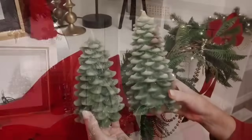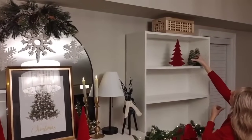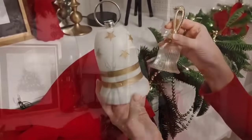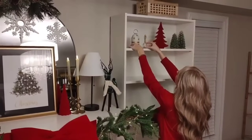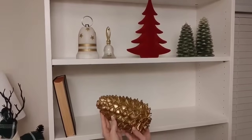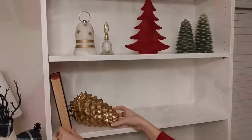I'm going to start with this really pretty velvet tree, and then I had these tree candles with the sparkles. I noticed I had a lot of tree decor when I was going through my bins, but I love the look of them. And then I found these really pretty bells in my stash. I used these last year. One's marble and one's this little gold bell. I thought those looked so pretty displayed on the shelves. And then for a little contrast, I'm going to go in with this black book I had thrifted, as well as this gorgeous gold pine cone.